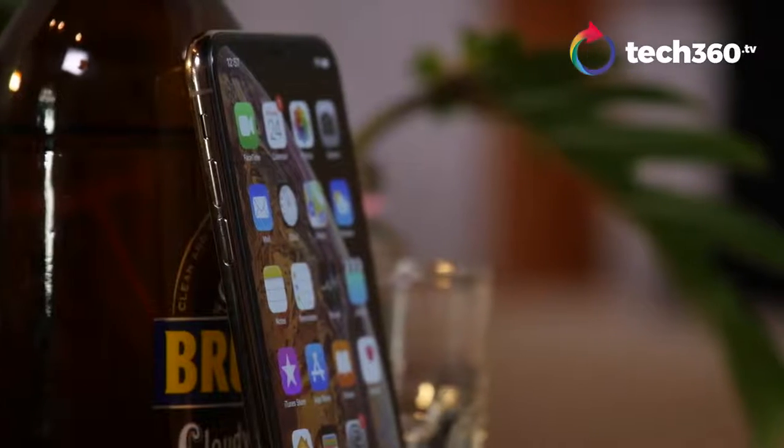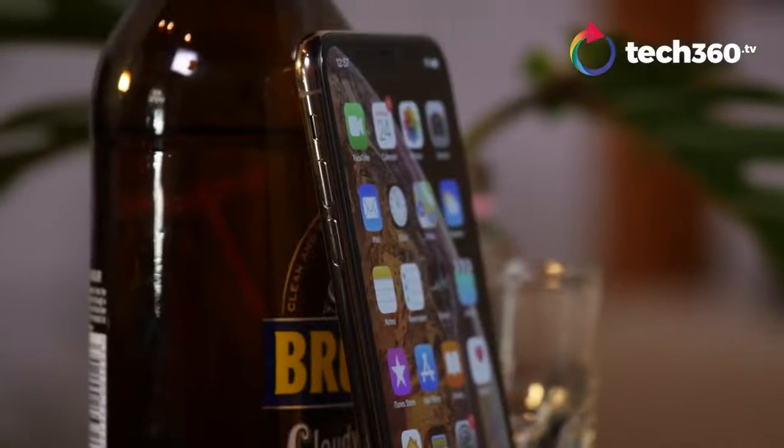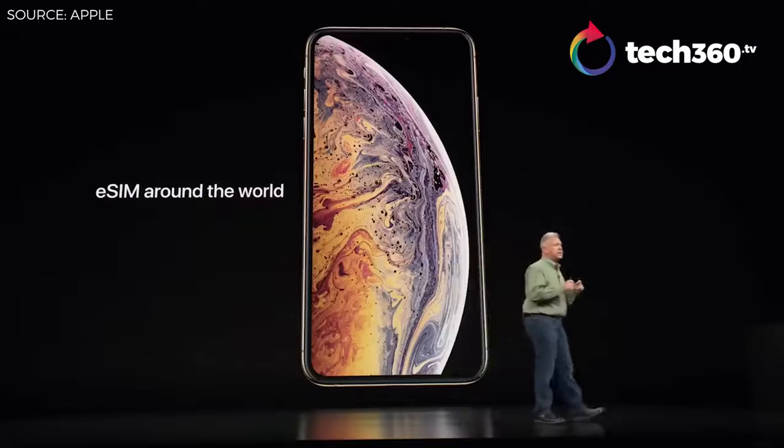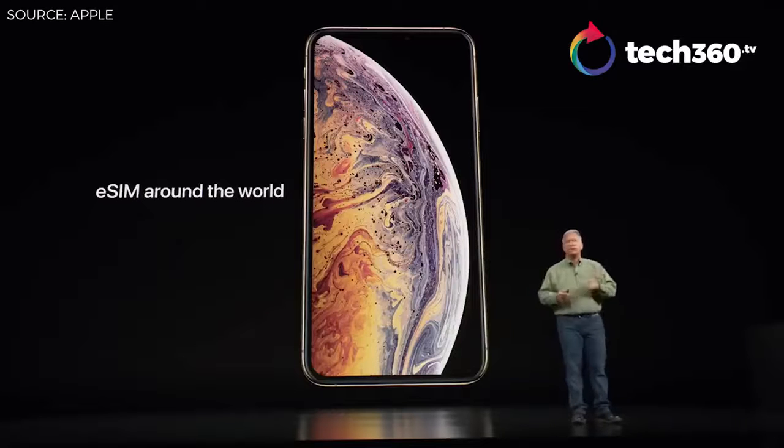Another thing I wish could be improved is the dual SIM feature. Now, yes, there is dual SIM in the iPhone XS and XS Max, but they're not 2 physical SIMs. It's 1 eSIM, which is hardwired into the phone, and 1 physical SIM slot.